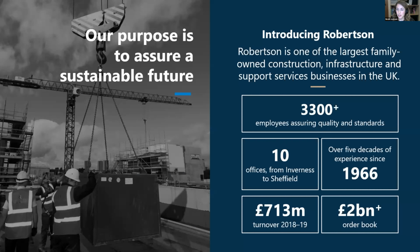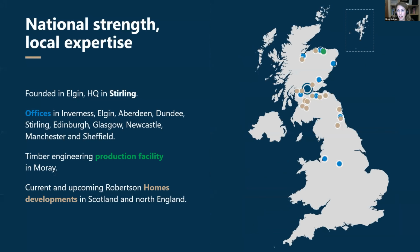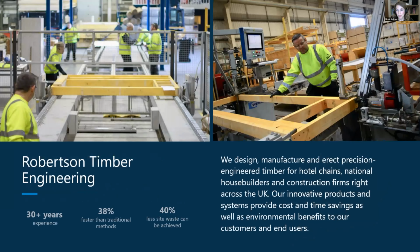So first, I just want to introduce the company that I work for. I work for Robertson Timber Engineering, and that's part of the larger Robertson Group. Robertson are one of the largest family-owned construction, infrastructure and support service businesses in the UK. We've got offices across Scotland and down into the north of England, and we've also got a production facility up in Elgin in the north, which is where I'm based. In that production facility, we're manufacturing closed and open panel timber frame components within a factory environment.